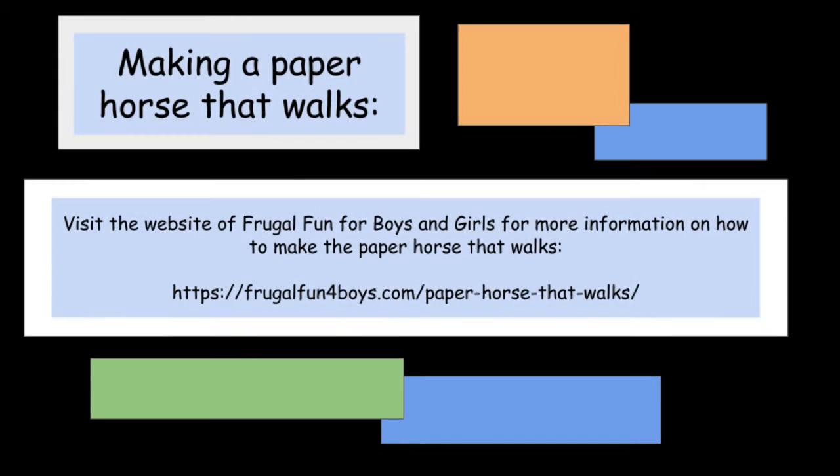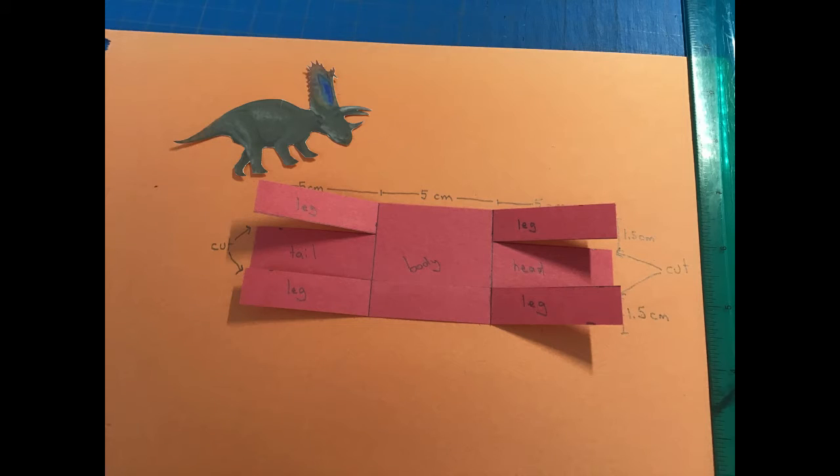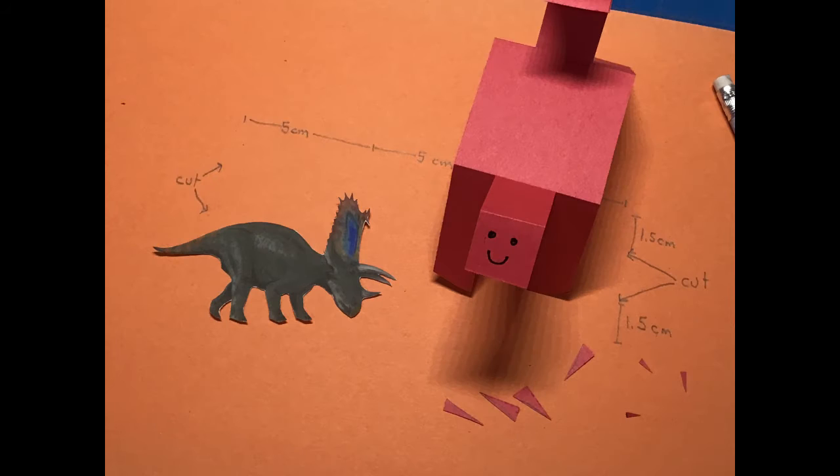A paper horse that walks. Yes. Shout out to Frugal Fun for Boys and Girls website for the instructions. Of course, I had to make a couple of paper horses, and here's the result.